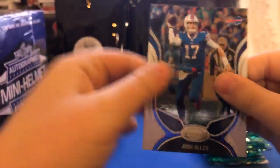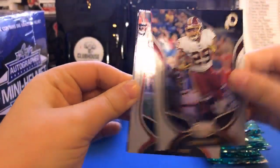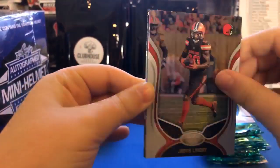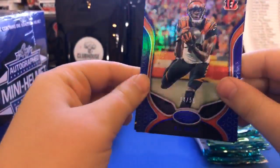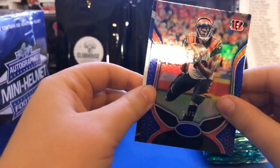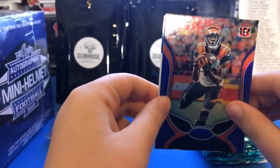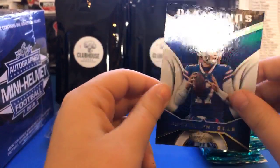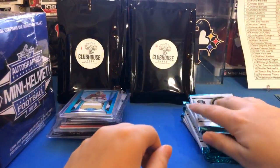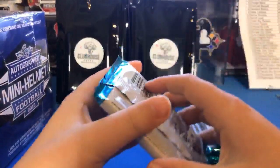All right, Josh Allen, Darius Slay, Jarvis Landry, AJ Green, 14 out of 50 for the Bengals, Aaron W, nice, and then a Josh Allen. What is this? Ooh, 14 out of 50. 13. Nice. Yeah, nice.